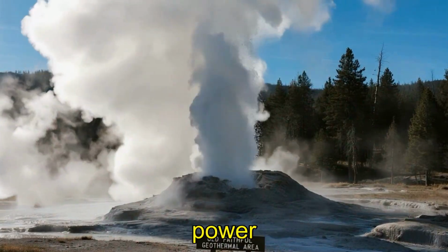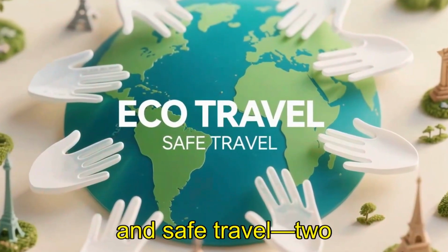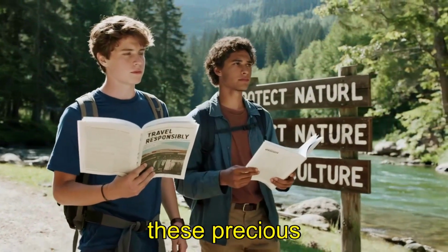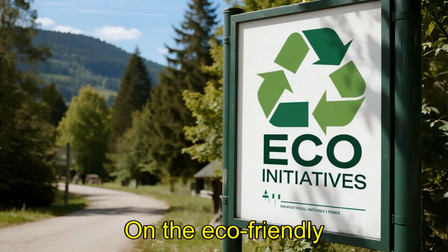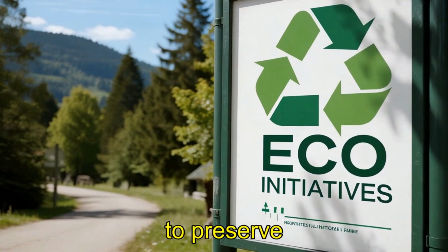Last but not least, let's talk about eco-friendly and safe travel, two principles that should guide your entire trip. We need to travel responsibly to protect these precious natural and cultural treasures, while also keeping ourselves safe. On the eco-friendly front, many parks have launched initiatives to preserve their beauty.